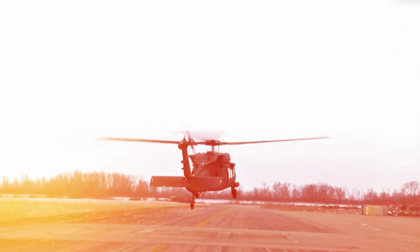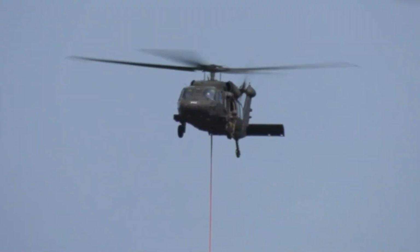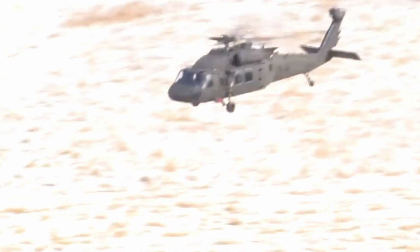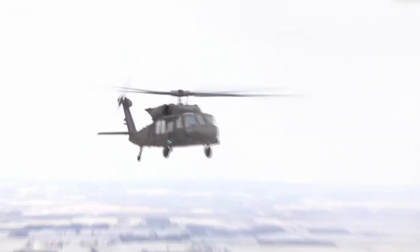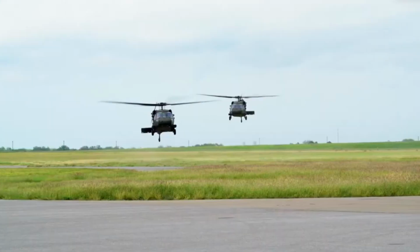Modern Black Hawks are also equipped with advanced defensive systems, including missile warning sensors and infrared countermeasures. These tools make it incredibly difficult for enemy forces to target the helicopter, ensuring its survivability in high-risk missions.